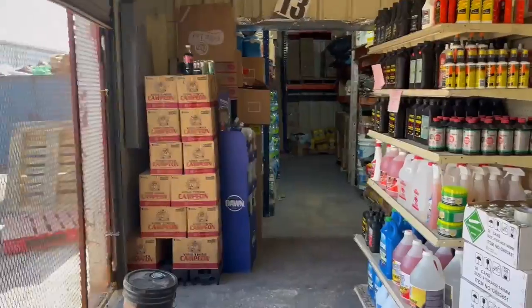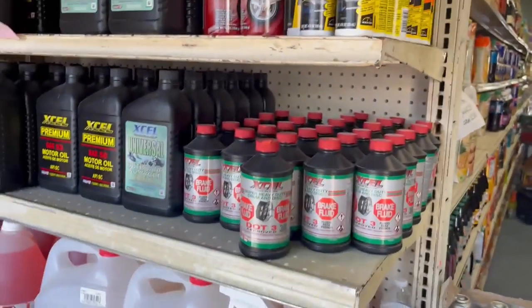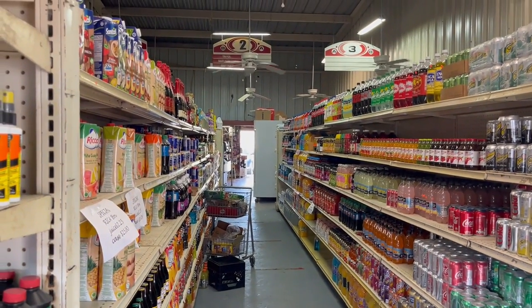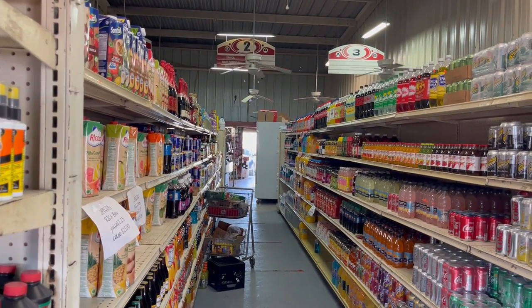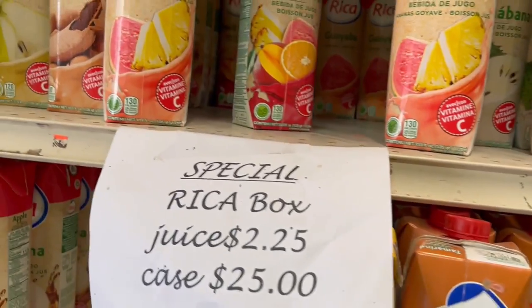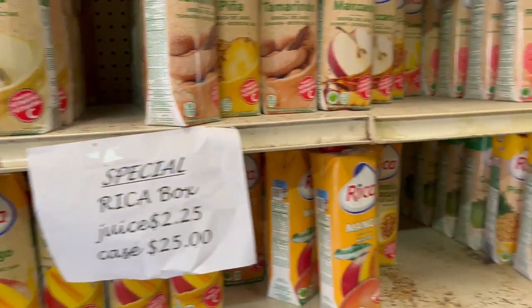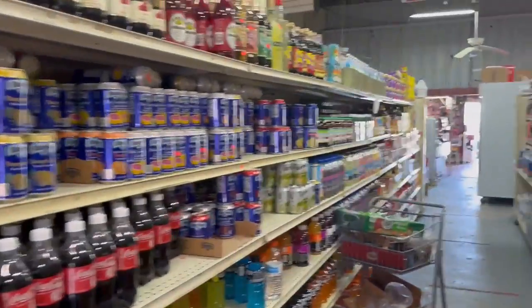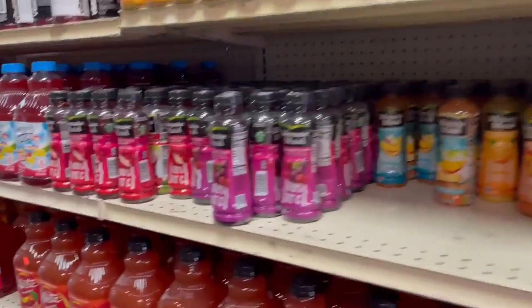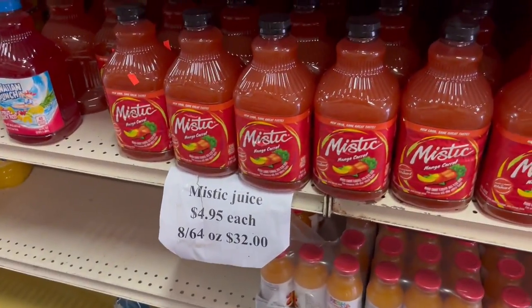You can find items for vehicles like oil, motor oil for your engine, all different types of oil you have here at this supermarket. You can find all kind of juice, different types of juice and sodas. You have a variety of everything here at this supermarket. You can see the different types of box juice. You have a lot of sales, specials, different types of sodas, assorted sodas. You'll find any type of juice you're looking for.